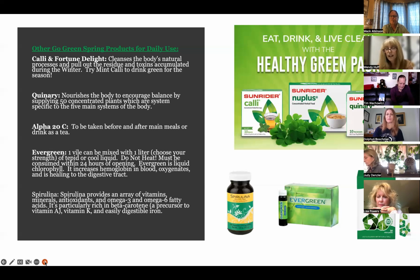So with special focus on the liver, this formula is an excellent source of antioxidants supporting the immune system with superior absorption. Now, alpha 20C is not vitamin C. It's a T cell formula, where your white blood cells find and fight germs and infections in your body. How important to support this function. It's available in the United States in the 30 count box, and each packet is equivalent to 10 capsules. So especially in the spring, we want to eat our alpha 20C.